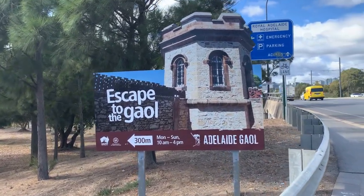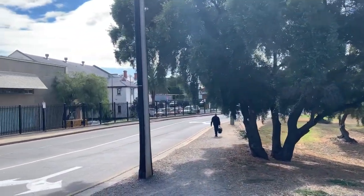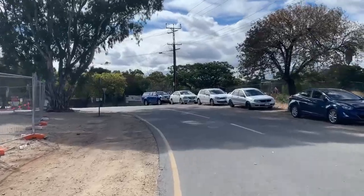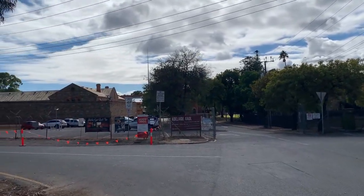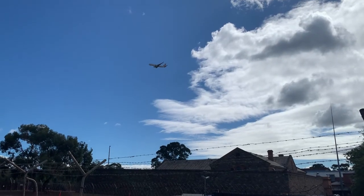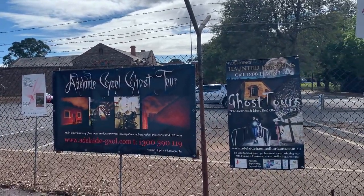You can see the name board of the Adelaide Jail here, and we still need to walk another 300 meters in that direction. Let's go now. Alright, this is the entrance guys. You can see a few information boards and banners hanging here. There are also ghost tours being operated in this Adelaide jail, and if it is possible, we are going to do that one as well.